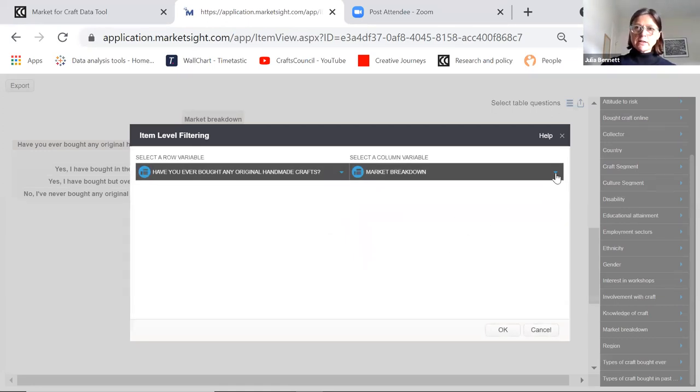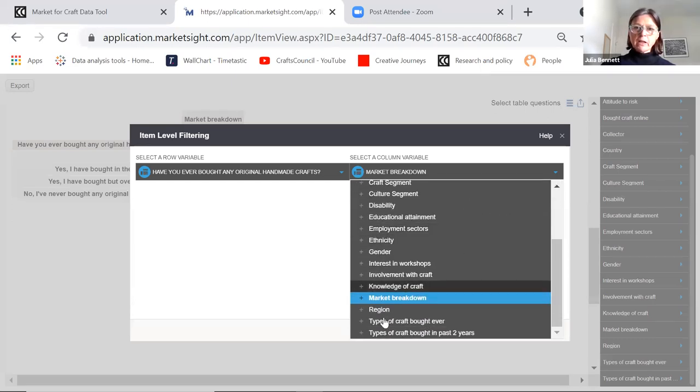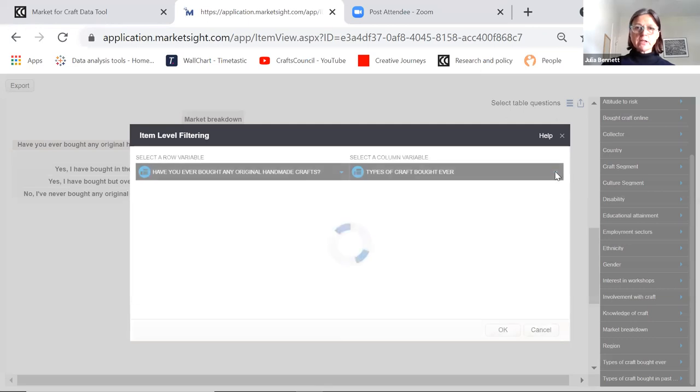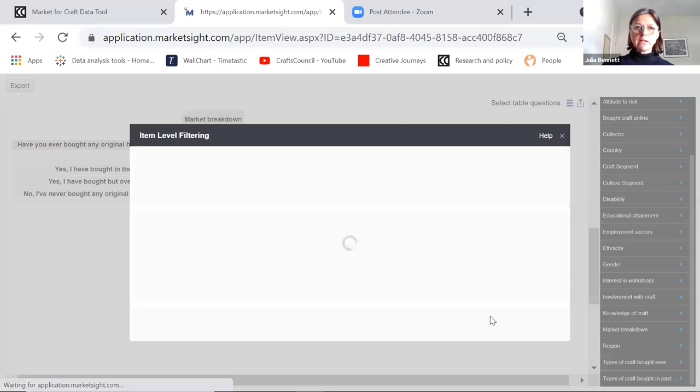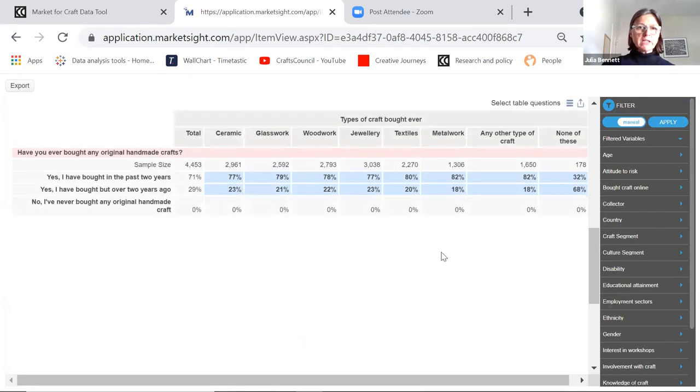Then we wanted to look at what type of crafts people buy. So let's scroll down here. Types of craft bought. You could deselect all and pick specific ones, but let's have a look at ceramics against all the others. You click on there, you collapse those questions, and then you click OK, so it saves it. So what happens now is that we've got people across the country and what their buying habits are for different craft disciplines, but we want to filter that further.